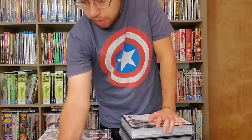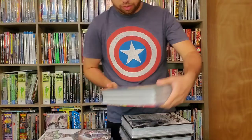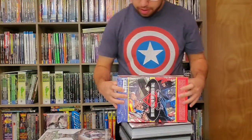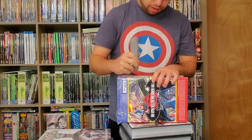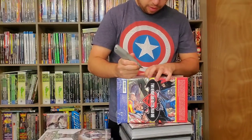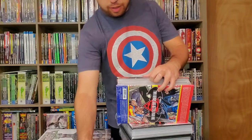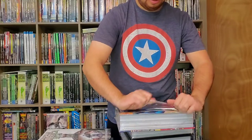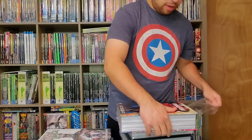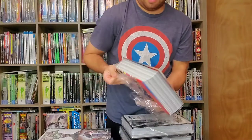Alright. Oh, here's the one I'm worried about. Superman Batman Omnibus Volume 2. This is one I'm worried about in terms of damage, but we'll see. I don't see anything so far. And yeah, this finishes the whole modern series of Superman Batman.